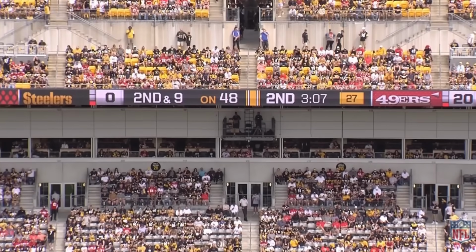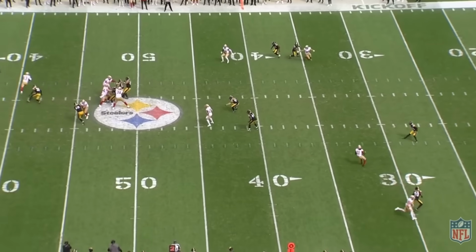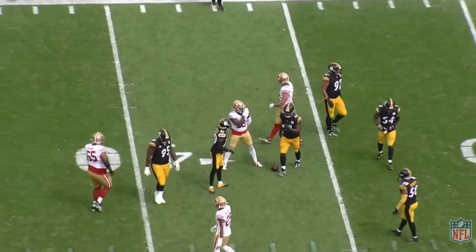Next one here, 2nd and 9, empty again. This time we're going to get pressure from up top. We're going to get a free runner. And it looks like Purdy certainly sees it because he spins out. And, again, showcasing his change of direction, his ability to make a play. All this is outstanding, okay? It can be all of these things.